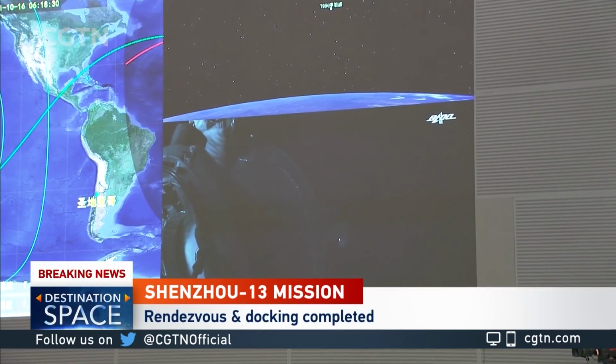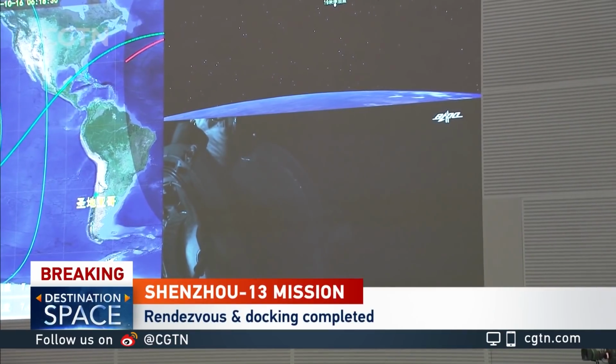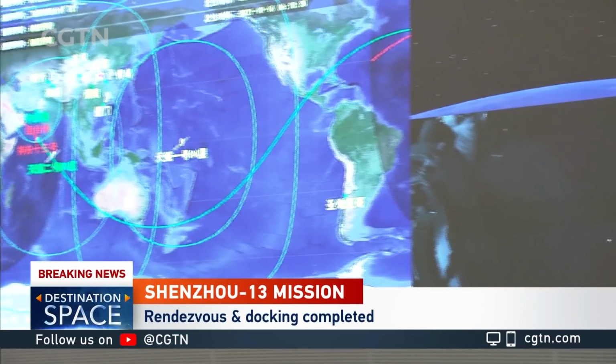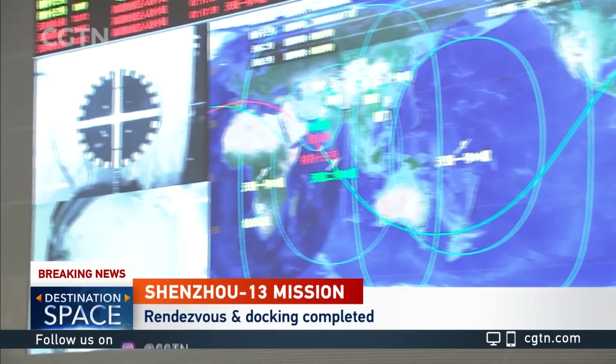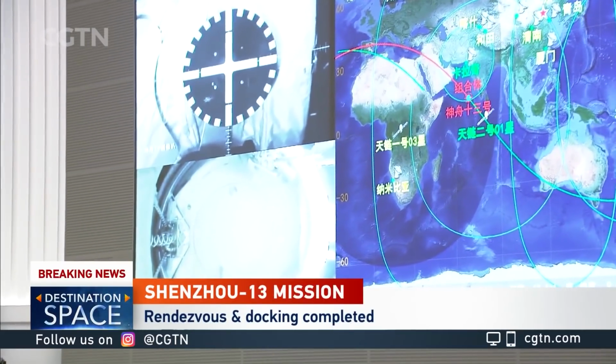Right. So I'll guarantee you they're looking out the window, taking pictures, making everything they possibly can in terms of measurements and recordings so that the folks back on Earth can say, okay, yeah, it looks good to us. So we're hearing a couple hours, 2 to 3 hours possibly before that docking is complete.